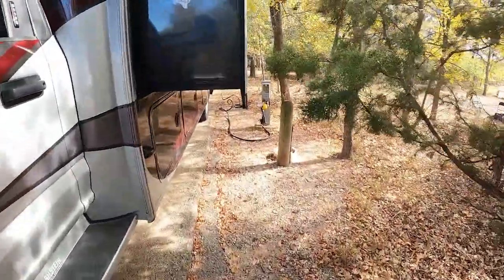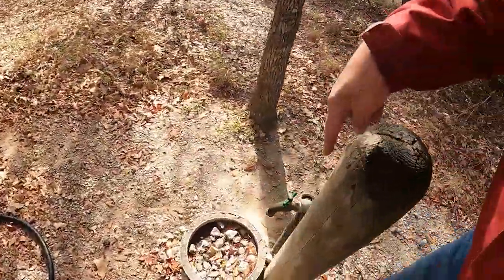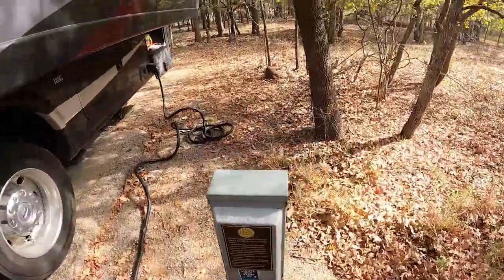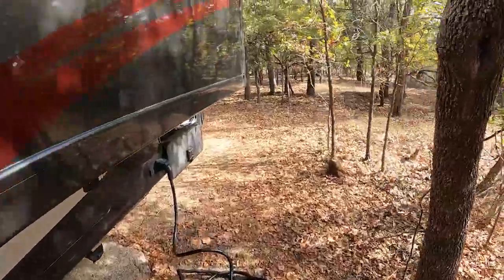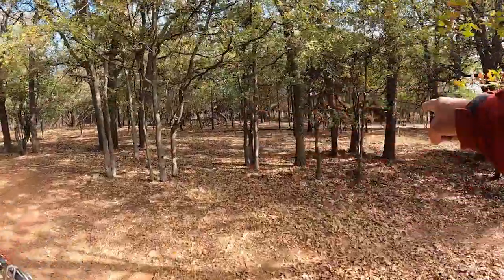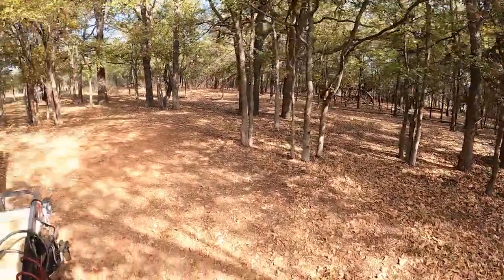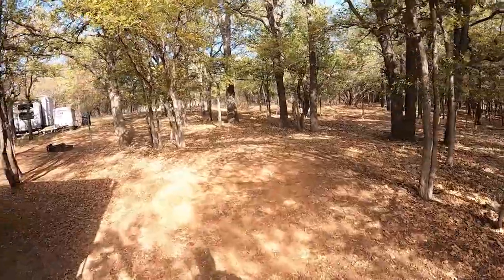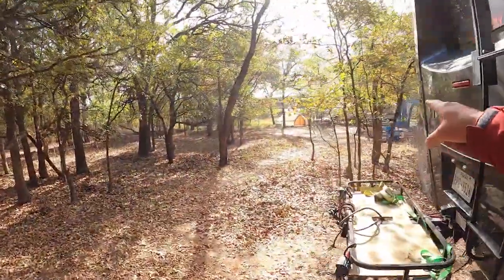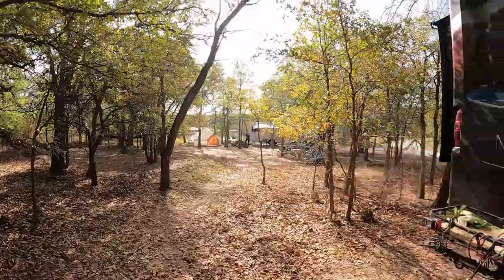We are a 30 amp and water site. There's your water. There's your 30 amp. There's a hiking trail. See that horizontal? That's a hiking trail. Plenty of shade trees. Last time I was here, it was in this site right here. Love that site. That's a great site.